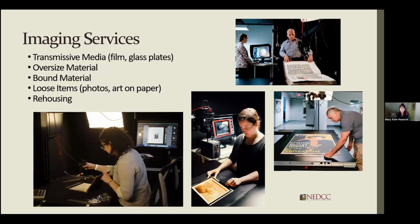The imaging department does preservation quality imaging for paper-based formats, some of which you'll see on the slide. They actually use overhead photography instead of flatbed or sheet-fed scanners, meaning that they can image a wider variety of materials and get super high-res imaging in a way that's really safe for our fragile objects. They also do microfilm digitization, and a newer service that they've added is collections processing. So they'll actually rehouse all of your materials while they're handling them for imaging.